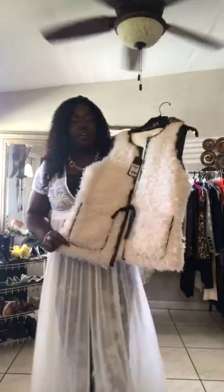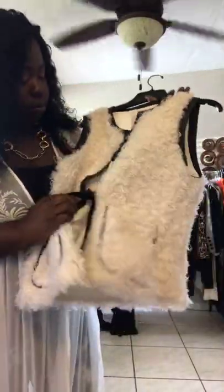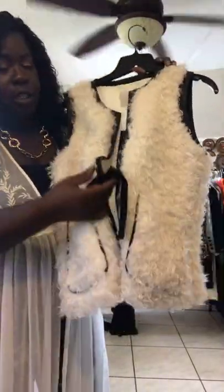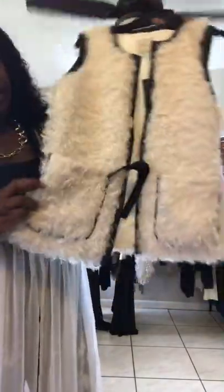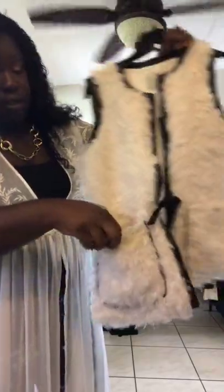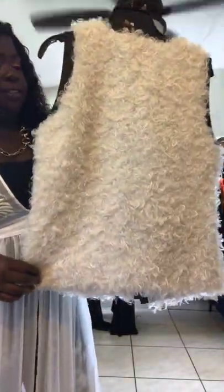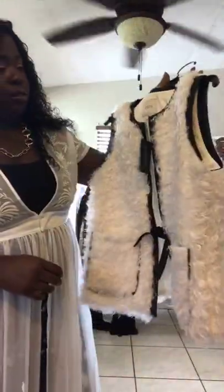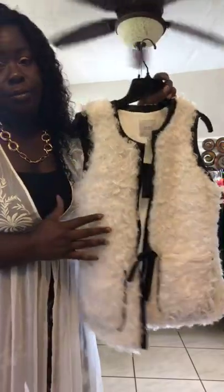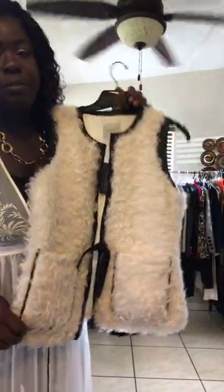Next, we have faux fur. And this is Guess. It's a vest, a tie closure, new with tags, pockets in the front, fully lined. And this is a medium. And this ships for $50.